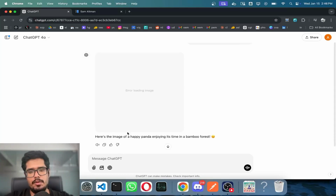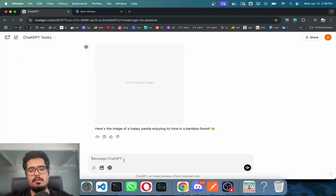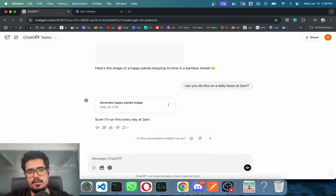And it does not appear that I can actually change the model here. So let's say if I can change it from here, I'm going to say, can you do this on a daily basis at 2 p.m.? Note that I have this ChatGPT task selected, and it appears that it can do that.